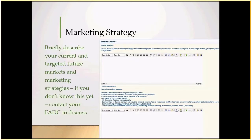Then they're going to ask you to briefly describe your current and targeted future markets and marketing strategies. If you don't know this yet, that's okay. Contact your Food and Ag Development Center to discuss what marketing strategies might be most effective for your project.